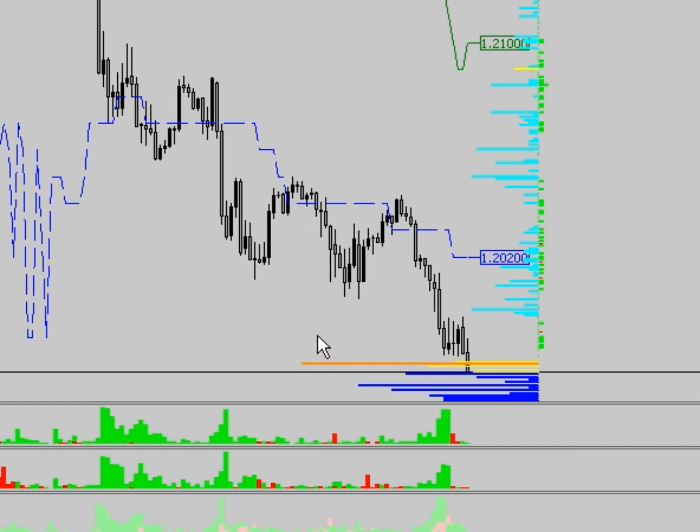Because obviously when you have longies in the market and then a move against all of these position accumulations, ultimately this will result in a stop hunt.